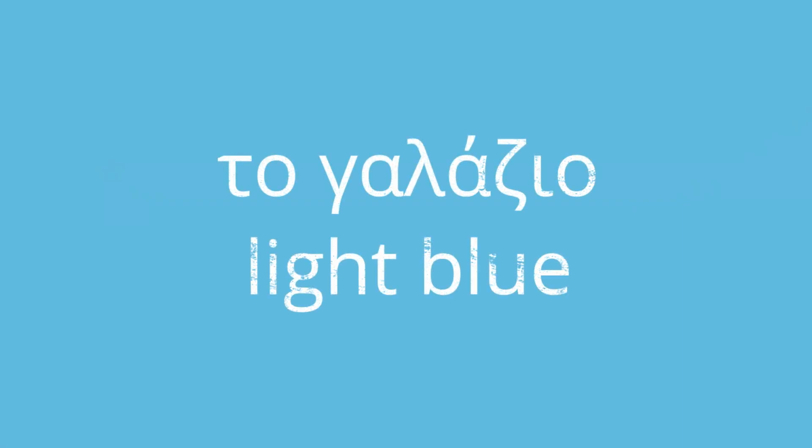To ble. So if we want a darker blue, deep blue, vathi, vathi ble. Or you can say skuro ble, skuro ble. But if we want the light shade of blue, we say it galazio. This is the color galazio. Galazio is the light blue.